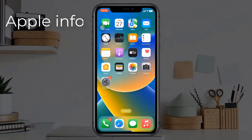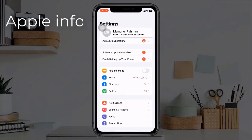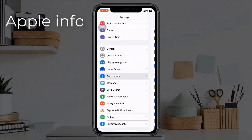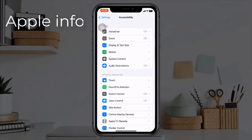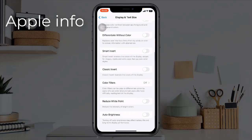Solution 2 is turn off auto brightness. To do this, open Settings app. Next, tap on Accessibility, tap on Display and Text Size, scroll down to bottom, then turn off Auto Brightness.